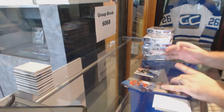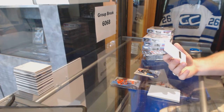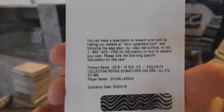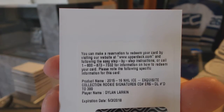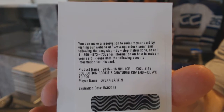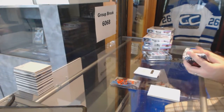Well, there we go. We've got an Exquisite Collection Rookie Signatures, number /399 for the Atlantic, Dylan Larkin. Exquisite rookie auto /399, Dylan Larkin. Well, that's a hefty start already.